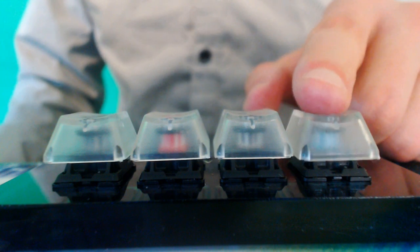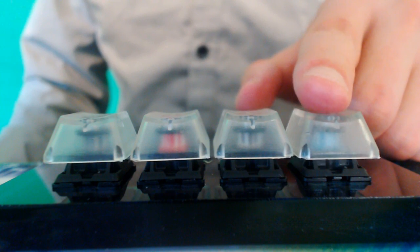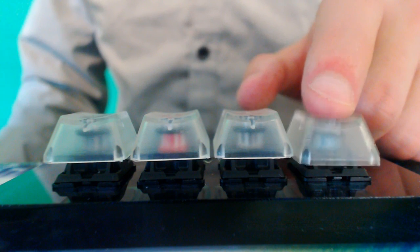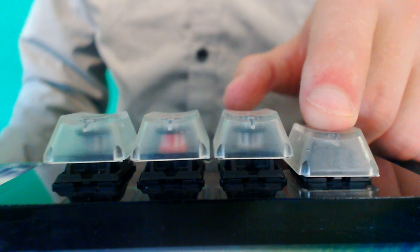And when you have delay built into the keyboard, this is all the delay, by the way. This entire spot is the delay. Maybe it's only a few milliseconds, right? But there is input delay in all of these keys, because the time between when you press it and when you actually hit the switch is not immediate like a membrane keyboard.